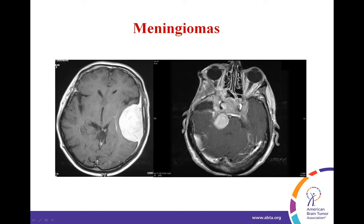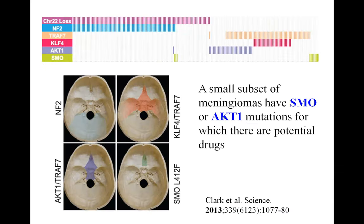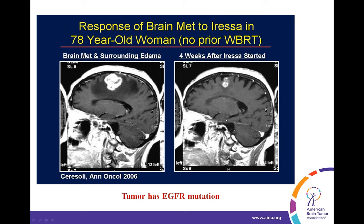And even meningiomas, this is the most common primary brain tumor. Usually you can just take the tumor out. But there are some tumors that are much slower growing and recur after radiation and surgery, for which there's no good treatment. People have now found mutations in a subset of these tumors. In about 15% of these tumors, they have smoothened or AKT mutations, for which there are potentially drugs that can be used.